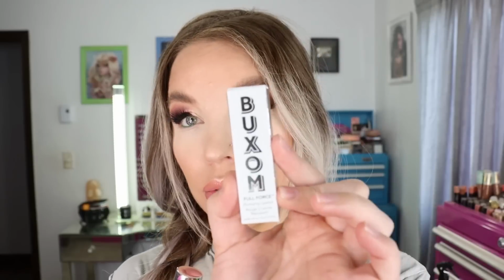But Buxom came out with some more of their Full Force Plumping Lipsticks, and I really love the formulation. They came out with like 5 new 90s nude shades, and I got the shade Heartthrob, and there's another shade I want to get. I was hoping that I could get a better idea of the color before I ordered it because I didn't want it to be too dark, but I really love this shade. Again, this is the one in Heartthrob.